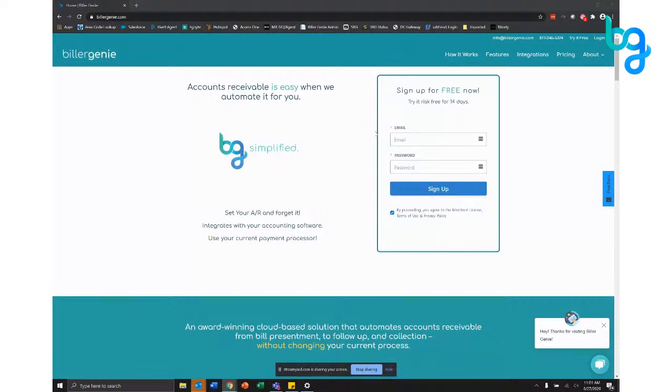So our new website is super simple. It tells you what we do. So we are an automated, integrated, and simplified solution. We automate your accounts receivable process. We integrate to all of your existing systems, your accounting softwares like QuickBooks, QuickBooks Online, Xero, Accounting Suite, as well as your payment processing companies. And we simplify your entire workflow around accounts receivable.